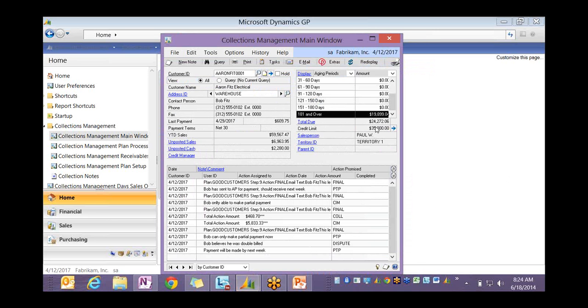Here, credit limit again pulls in from AR. You have the salesperson assigned to the customer, and if you utilize territories, then that pulls in here as well. And if you do use national accounts, you are able to come up here and select the group option, and it will show the entire summary balances of the national account, and also show all of the notes for the entire national account.